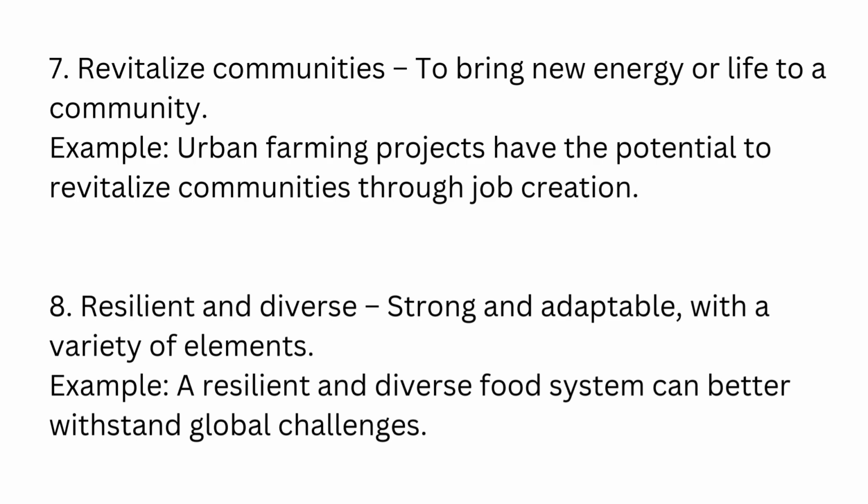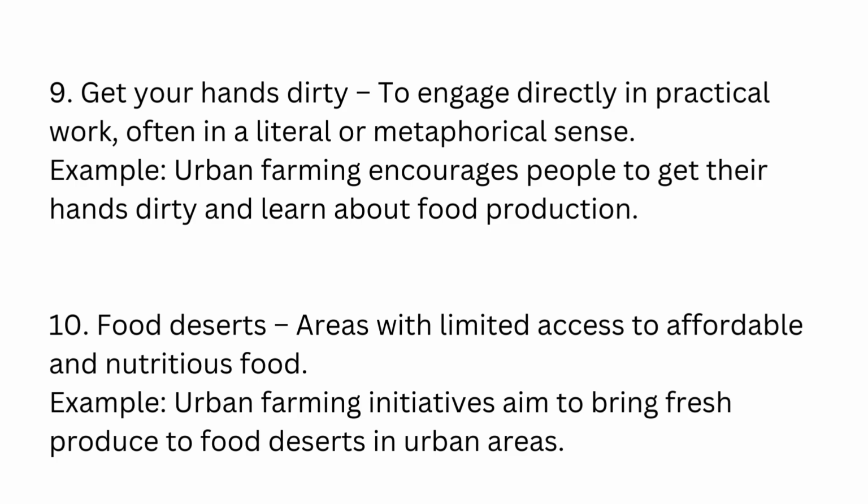8. Resilient and diverse: strong and adaptable, with a variety of elements. Example: A resilient and diverse food system can better withstand global challenges. 9. Get your hands dirty: to engage directly in practical work, often in a literal or metaphorical sense. Example: Urban farming encourages people to get their hands dirty and learn about food production.